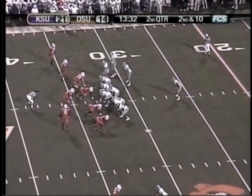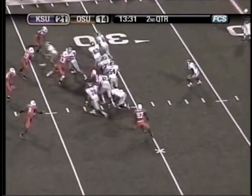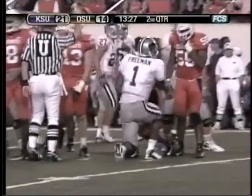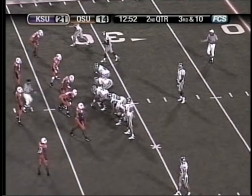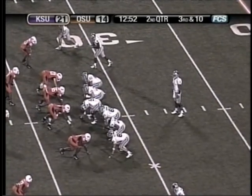Wildcats 21, Cowboys 14. Freeman under center. Fumbles a snap. The ball is loose, and Freeman falls on it at the line of scrimmage. No gain. Empty backfield. The 6'6", 250-pound sophomore quarterback is in the pocket by himself, awaiting the shotgun snap.